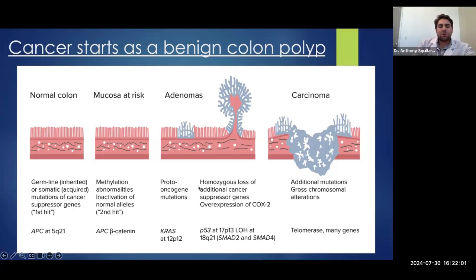And I'm not going to go into the details about all the genetics, but colorectal cancer is a model that is very well known, that you have to have what's called the two-hit hypothesis. So we know that there's a gene, the APC gene, and that gene has to have some mutation, whether you're born with it, given to you by your parents, or it was acquired. There was an injury from dietary, obesity changes, smoking. That happens first to the normal colon. If that mutation happens, then that mucosa is at risk, and then you have some inactivation of normal genes, and that's the second hit. And when that happens, polyps start to grow.